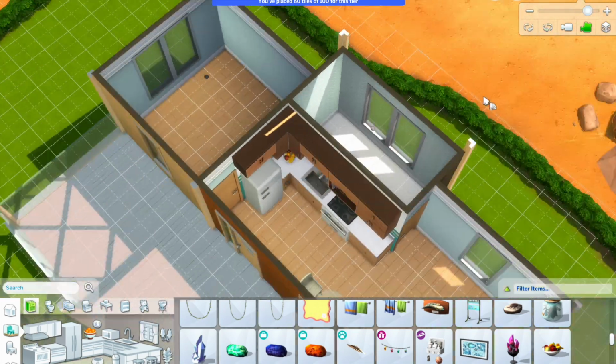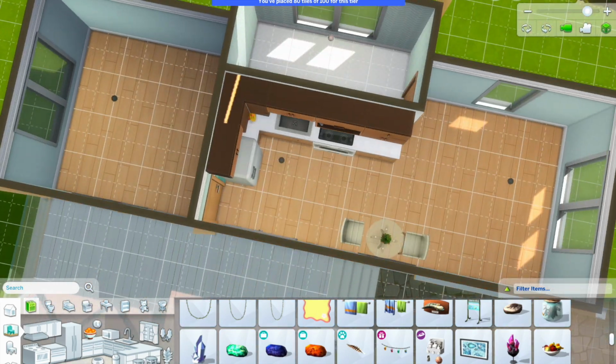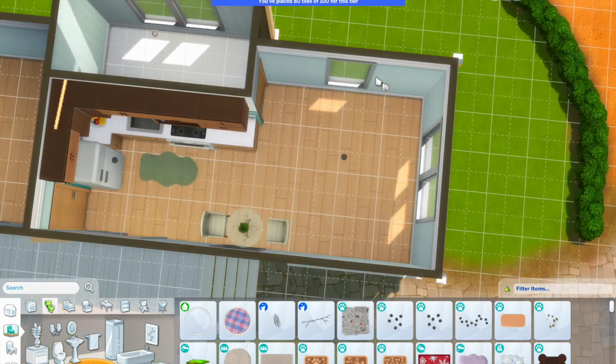Anyway, I was really happy with this kitchen, especially since I have a lot of trouble with kitchens in tiny homes. I think it turned out really well. I was gonna do some different lighting in here, but I was like, whatever. It's not a big deal.